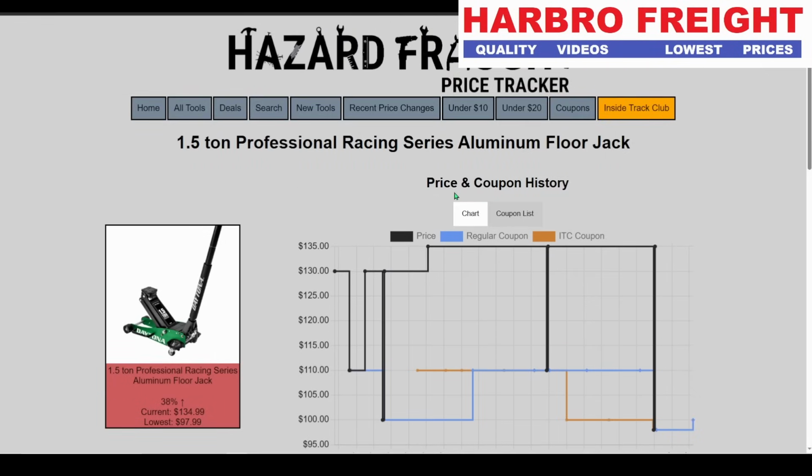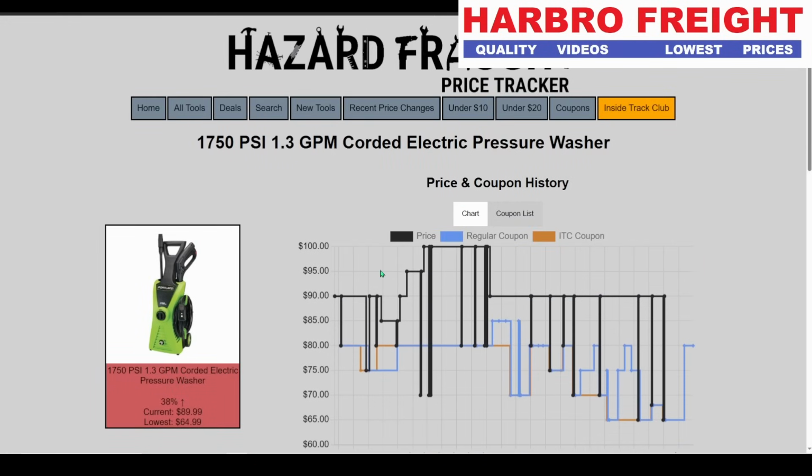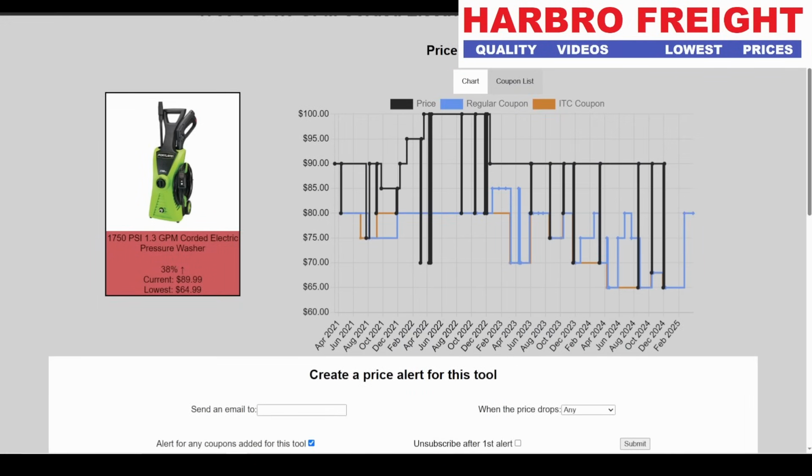Oh, there's been an update to Hazard Fraught. They now include ITC coupons, regular coupons, and price. What? Let's do a sample check on something else. Let's check out this pressure pump. Whoa, there's been an update. Exclusive. Harbor Freight. There has been an update to Hazard Fraught. They are now including 3 graphs, ITC coupon.